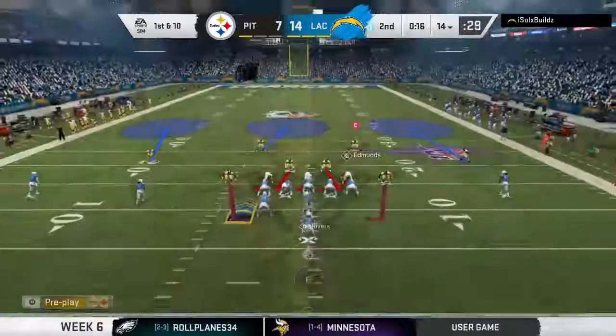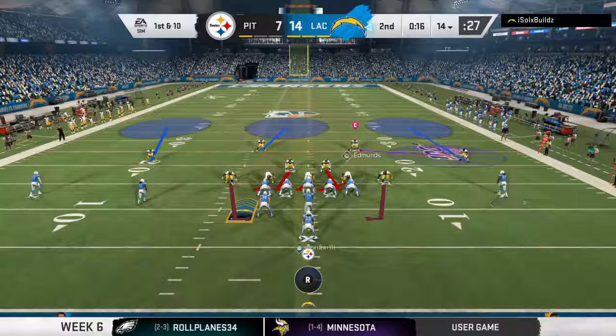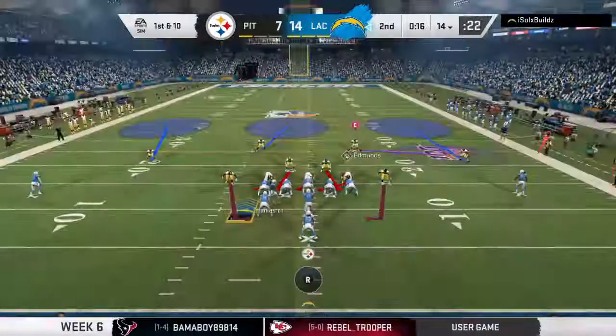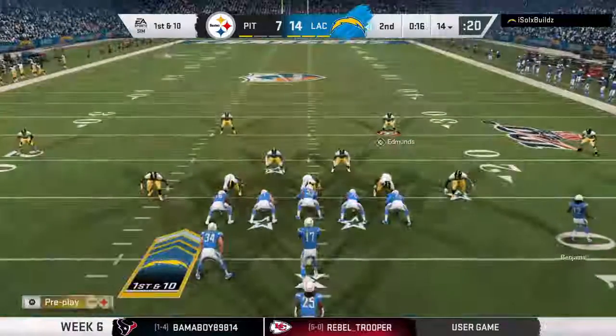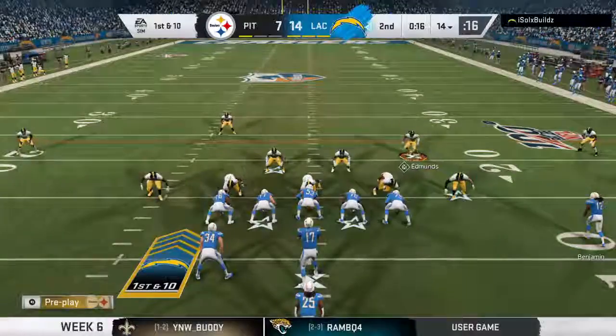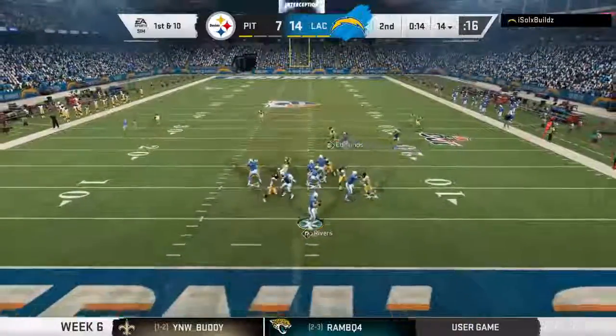I'm guessing the wise play here is be safe. That is the wise play, because if you think about trying to fool them here, here's what you're facing. You're facing a loosened up secondary, playing a lot deeper than normal. So even if you run some type of misdirection, you're only going to fool them for a second or so.